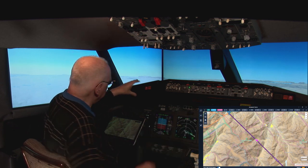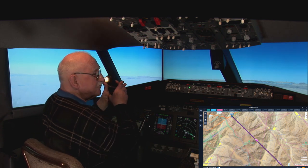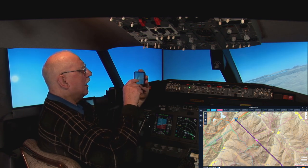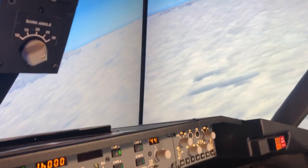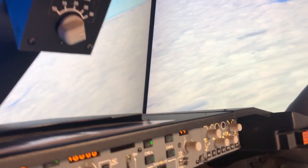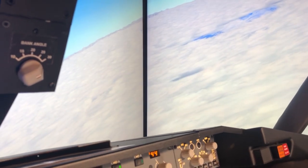By the way, you can see here that we're over the Alps, but it's all underneath us, under this cloud covering. Look at all of this. Underneath that are the Alps. But it's a beautiful day up here. I'm not so sure that it's a beautiful day down below. But that's what we're at.